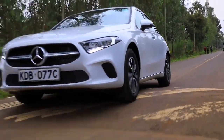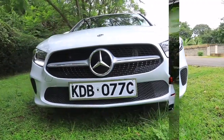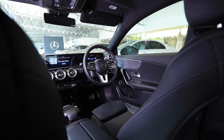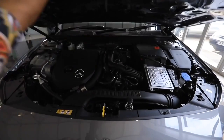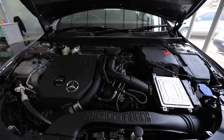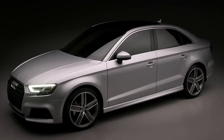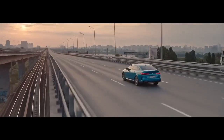This week on Cars with Big Boy Trev, we review the most accessible brand new Mercedes-Benz in Kenya, the Mercedes-Benz A-Class sedan. We analyze its cabin comfort, innovative technologies, engine performance, fuel efficiency, and of course, give you the value for money proposition against its rivals, the Audi A3 and the BMW 2 Series.